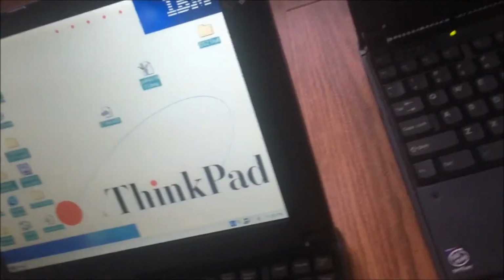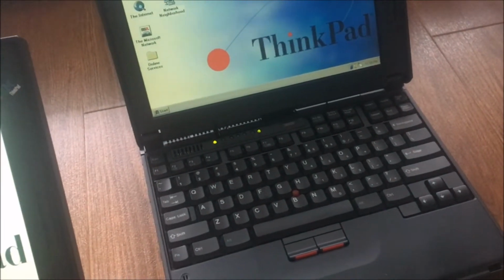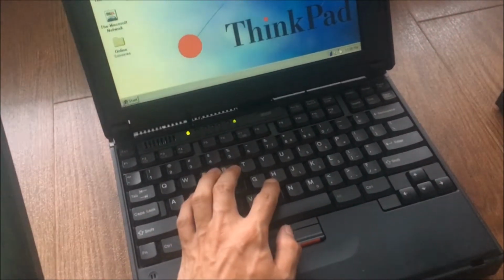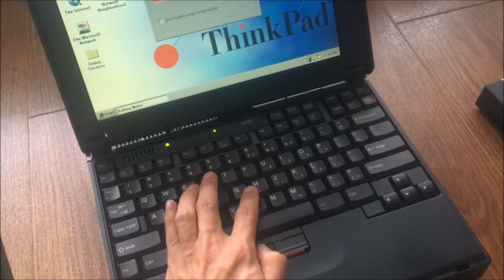And moving on to the 385 CD. This one is running Windows 95 OSR2. And the cool thing about this laptop, the battery still works. And it gets like over an hour of charge too. Like, that is unbelievable. Like 80% remaining.